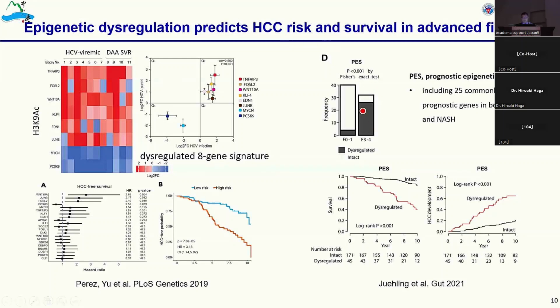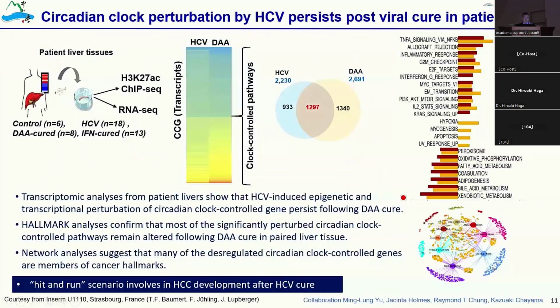As you can see, the dysregulation was more frequent in patients with advanced fibrosis than in patients with mild fibrosis. And the dysregulation of the so-called prognostic epigenetic signature was associated with a higher risk of HCC occurrence and with low overall survival. So we all know that the circadian clock control pathway is a regulator of liver physiology and is also responsible for some liver diseases.